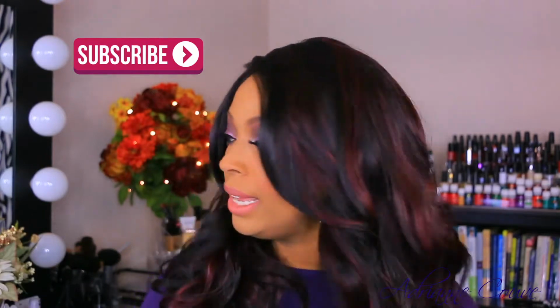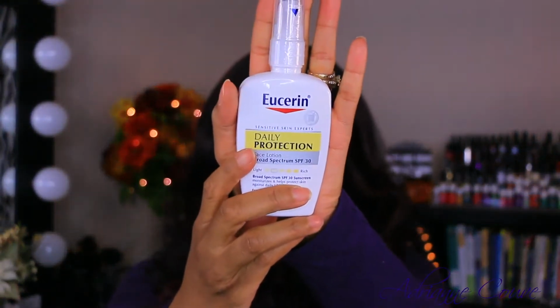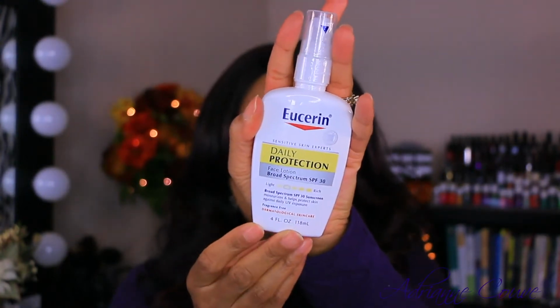The first thing I wanted to talk about is right behind me. I didn't pick it up. My husband picked it up, and I'm going to put my hand behind it because I'm getting a glare. It's the Eucerin Daily Protection Sunscreen, and it is an SPF of 30. I initially didn't really want this product in particular. I was asking him to pick up a can of the Eucerin Spray Body Moisturizer, but he just saw the spray and couldn't find the aerosol can. I am going to go ahead and give this sunscreen a try.